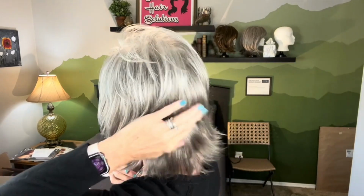Uh-oh, my hearing aid just fell out. Let me get rid of that. There. But it looks kind of nice, doesn't it? A little bit like a very long Meg, right? Longer and around the front, it's a little more like a bob, and then a little flippy in the back.